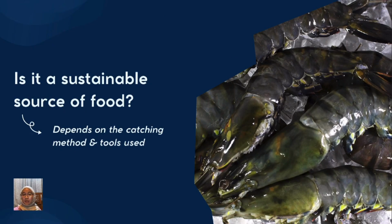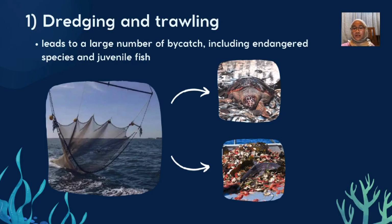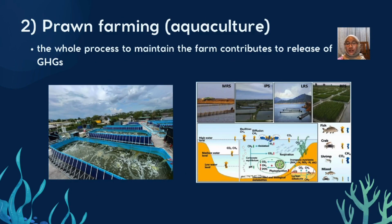So, is it a sustainable source of food? It actually depends on the catching methods and tools used to catch prawns. Firstly, dredging and trawling leads to a large number of bycatch, including endangered species and juvenile fish. Prawn farming also contributes to the release of greenhouse gases, as the whole process to maintain the farm requires a high energy input. The release of the aquaculture waste into the nearby water bodies can also be explained in this illustration.